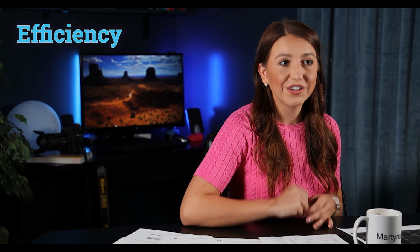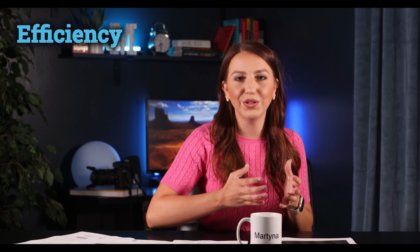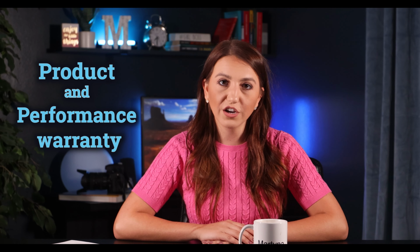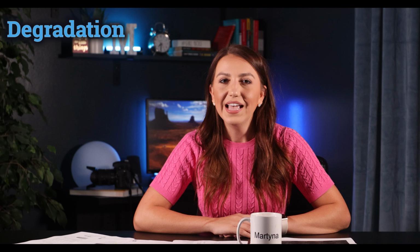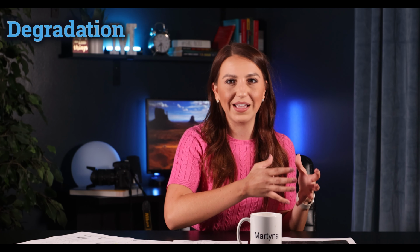3, we're gonna talk efficiency. Which panel has the most power density in the smallest area? And this one is not as important as 2 or 3 years ago, but still a very valid point. 4, we're gonna talk product and performance warranty, and this year also labor warranty. And 5, we're gonna talk about the degradation of the power output. And this one also, more than last year, shows you how premium a panel is and how not.